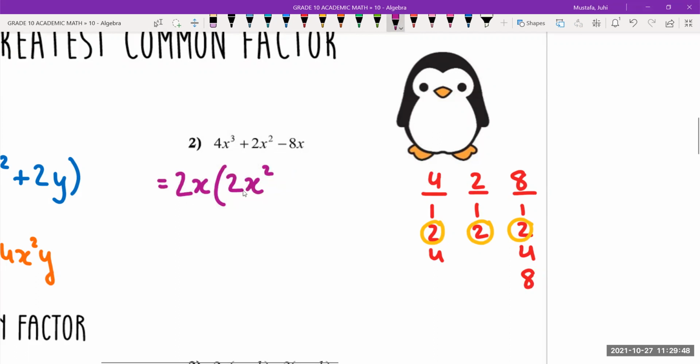Okay, let's try the next one. 2 times what number here will just give me a 2 again? Sohan? Yep, I was going to write down the 1 just so I think maybe that might help you visualize it. So this is like saying 2 times 1 is 2, and then x times x is x squared. You don't need to write the 1 at all. I'm just leaving it there as a placeholder. 2 times what number here will give me negative 8? Yep, negative 4. And then x times what number here will give me an x? Just the number 1, not an x. We don't need to write that. That would be your final answer.